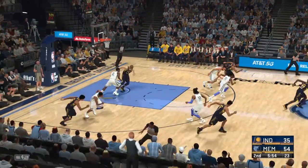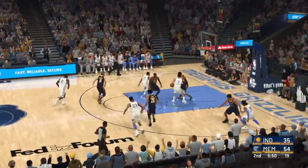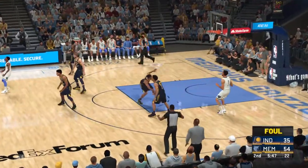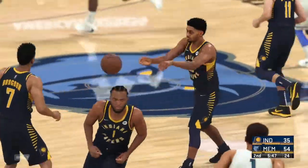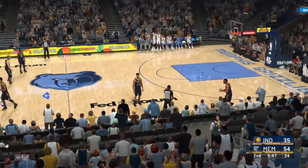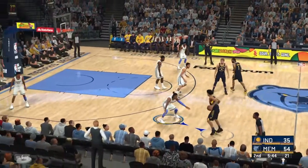He got a piece of it. Down low, here's Anderson. No good there. Hey, Warren with the nice defensive effort. And Kyle Anderson is going to pick up the foul. That's his first foul of the game. These calls can be so difficult for officials to make. And the Pacers shooting at 30% here in the second.